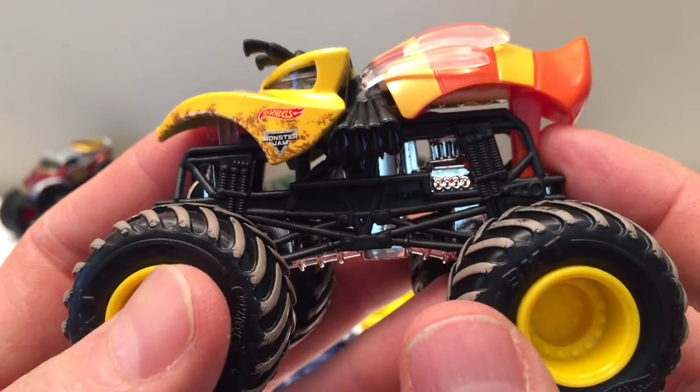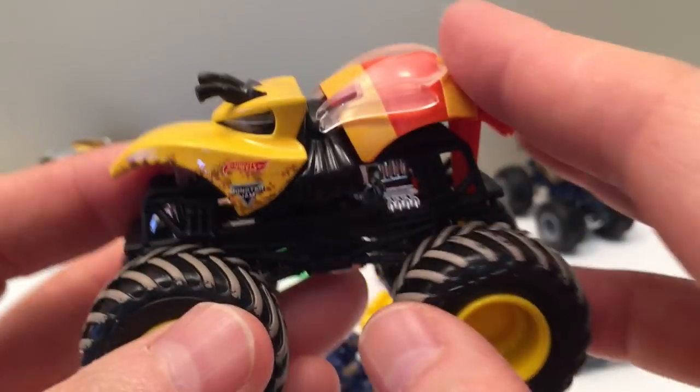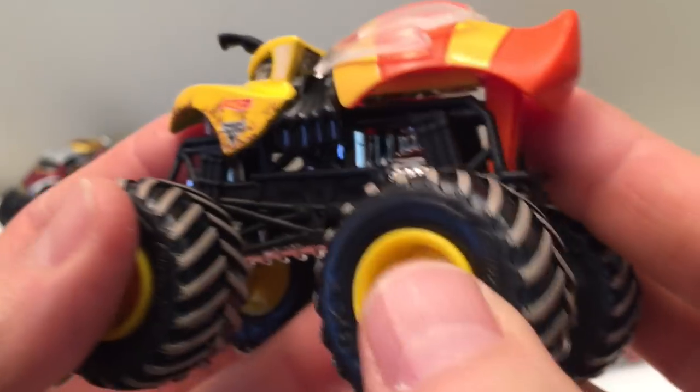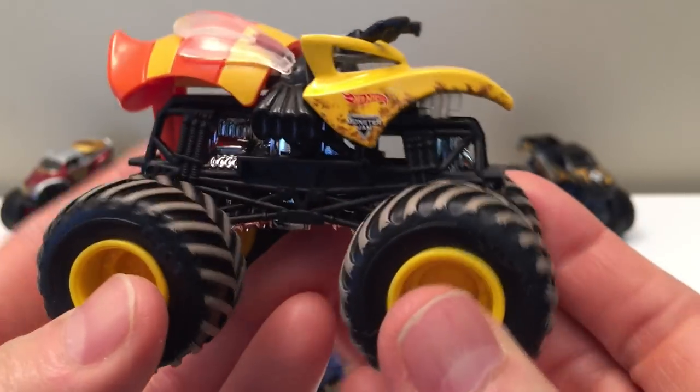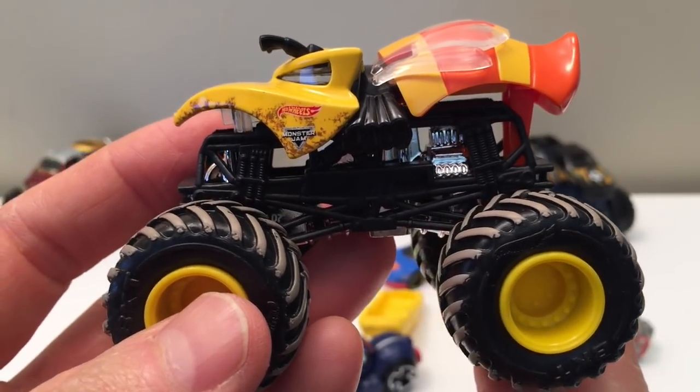Probably stings, right? Stings. Look at the cool yellow and orange stripes. Where's the stinger? Oh, I don't want to know, because it hurts. But pretty cool, eh? Pretty ominous, look at that. Great looking truck. I'm really happy to have it. Put that on my collection. Really excited. So that's our Nitro Hornet.